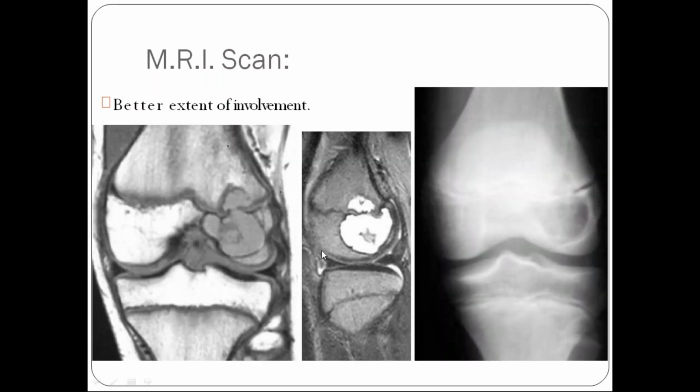MRI scan is the best choice of investigation, and we can delineate the tumor along with the extension into the soft tissues. In the X-ray it is seen this way. It's not clear in this picture, but as you can see in the MRI pictures, it looks very clear, and even in this picture also you can see.